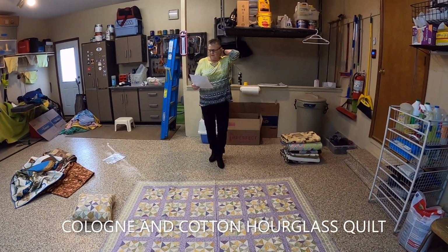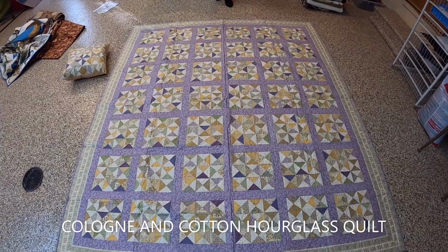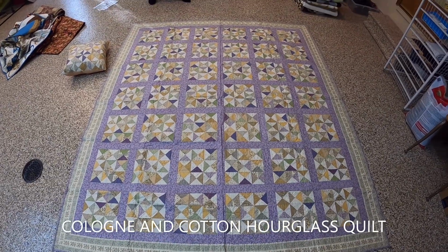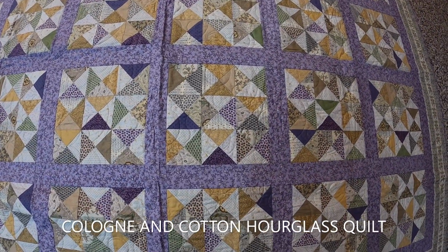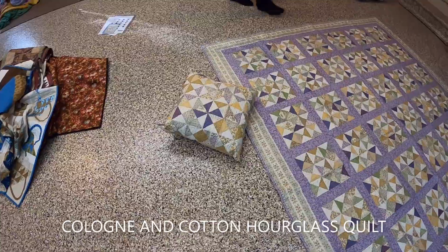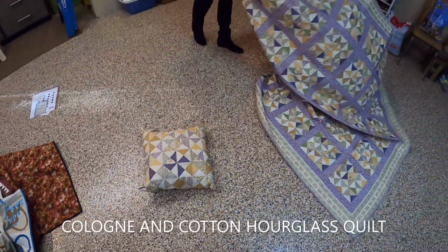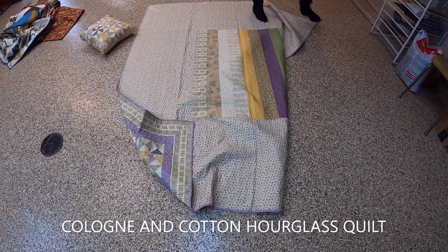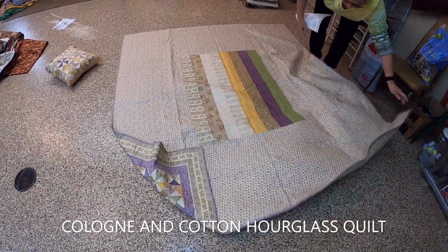This quilt was designed by Becky Cogan with the help of Renee Naniman at Needle Love. It's called Cologne Cotton Hourglass Quilt. If you ever have a chance to order kits from Needle Love, she's very generous with her fabric, and I had enough to make this small pillow to go with the quilt. And this one, I just sewed some of the strips that were left from her kit. Like I told you, she's pretty generous with her kits.